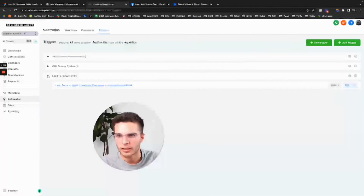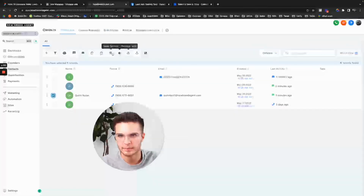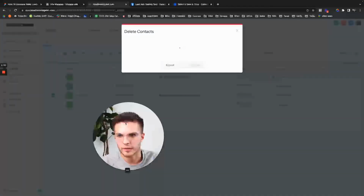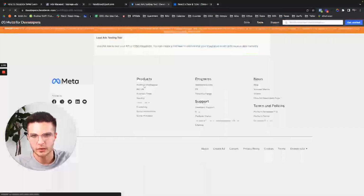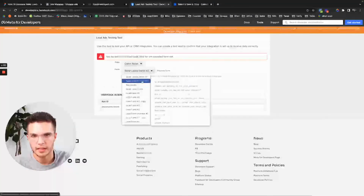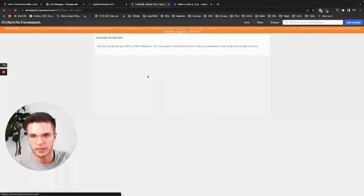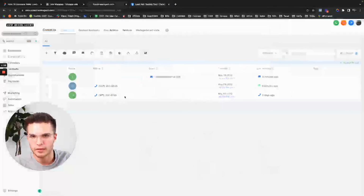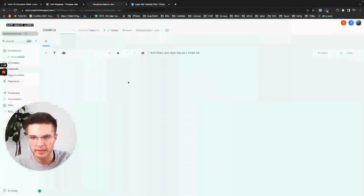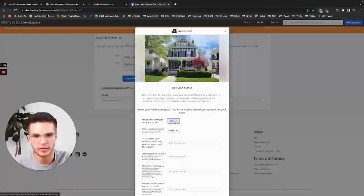So now that we turned that off, what I'm going to do here is delete myself as a contact, click confirm, and then basically refresh this little tool and delete myself as a lead from this form. That way it's not going to jam the system. And then I'm going to click on preview the form again. So just so you can see, I deleted myself as a lead. I'm not here anymore. And now I'm going to click on preview form, and I'm going to fill this out again.